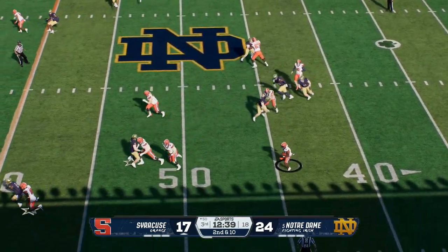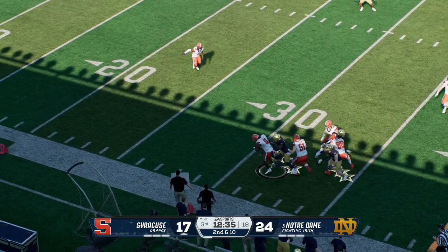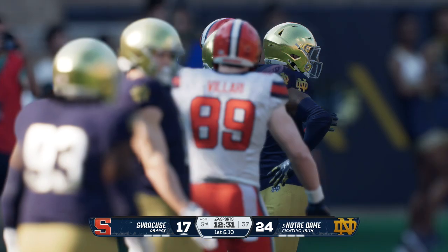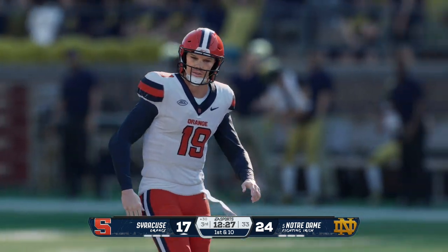Going up top again. They've got the screen set up. At the 40, there he goes. Offense on the move. A big play there. Gets it to the 30. And they executed that running back screen to perfection.